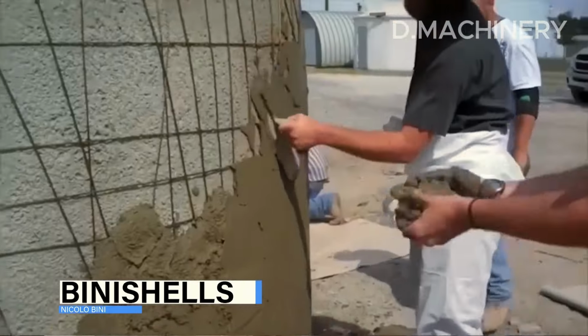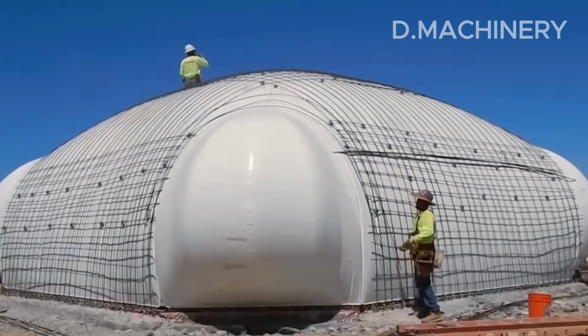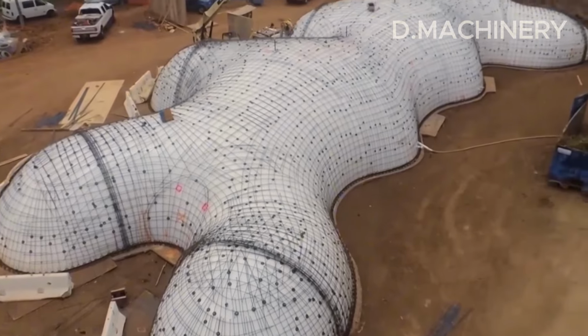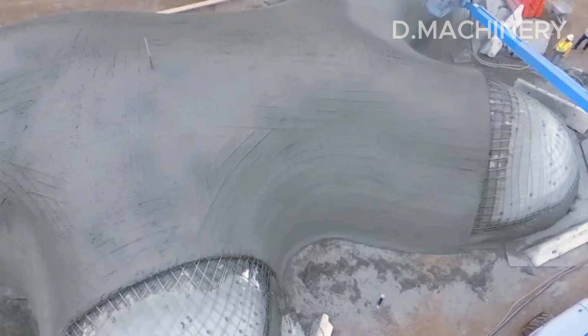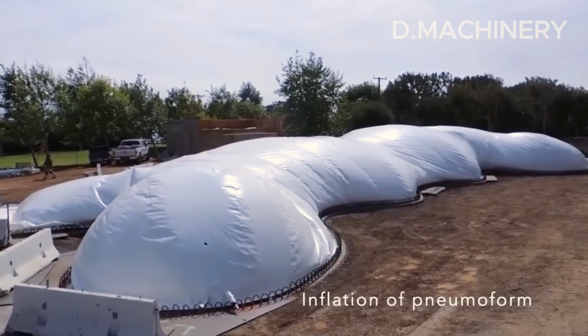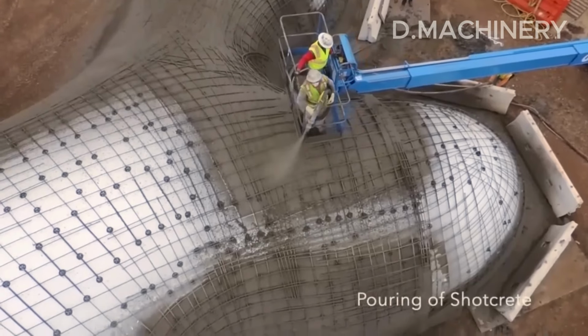Binishells. Binishells is a construction method that uses low-pressure air to create monolithic reinforced concrete structures. After inflating the neoprene form structure, reinforcement is installed and shotcrete is added. Once the concrete has dried, the structure is deflated and removed for reuse.